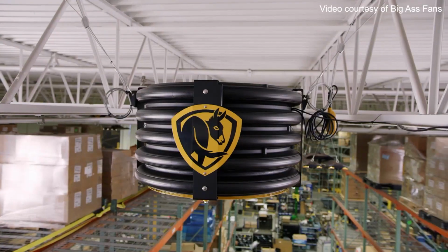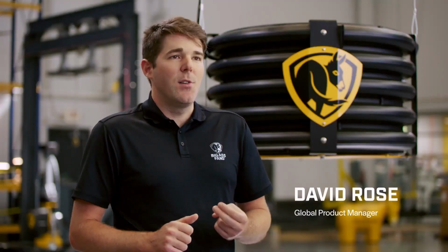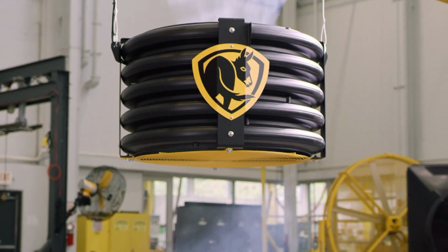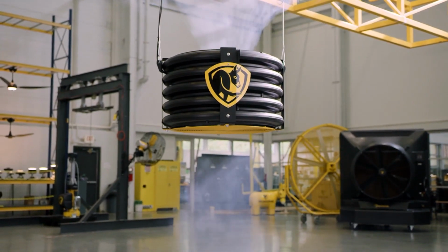If you have areas of your facility that do not have a de-stratification solution installed, you're blowing money straight out your roof. Hornet efficiently and effectively mixes air that gets trapped at your roof deck down to floor level so that you have a much more uniform temperature in your space.